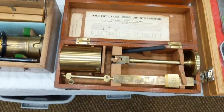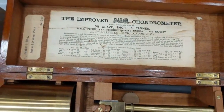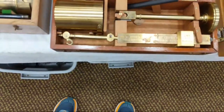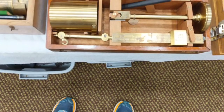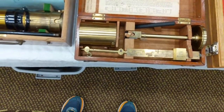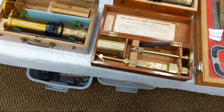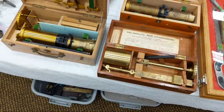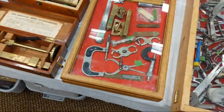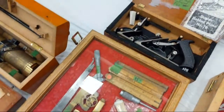Chronometer? What is a chronometer? Looks like a scale. Pounds per bushel. Huh. Fascinating. If someone was here, I would go and ask them. I'll have to come back and see if I can find more information on those. That's what I love, there's just so much crazy information.